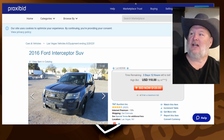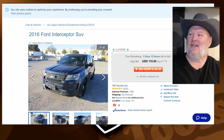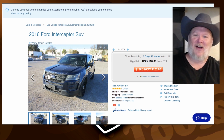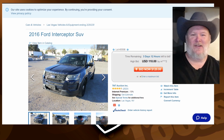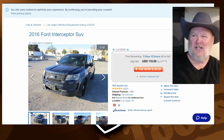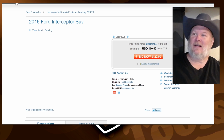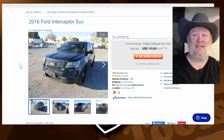All right, let's go next one up. Ford Interceptor. You know I had to throw a cop car in here. Come on. And it says Interceptor across the front. You want to cruise up behind your buddy. He doesn't know you bought this yet. And just ride his butt all the way home. Watch him have a coronary. 110. Let's see what it's going for. Current price. Still 110. Wow.